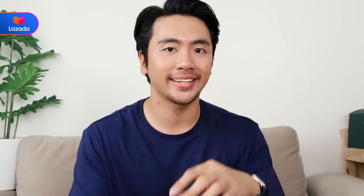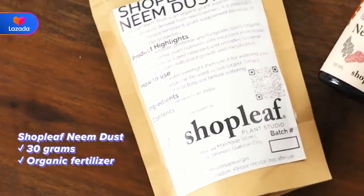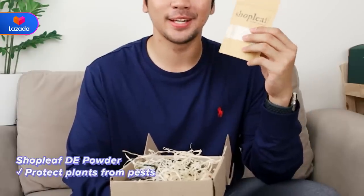Alright, going through inside the box, the items that we have for the plant care kit. First one is the Shop Leaf Neem Dust. It acts as an organic fertilizer, also an effective pesticide. Next, we have the Shop Leaf DE Powder. It protects plants from microscopic crawling pests.